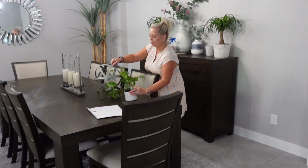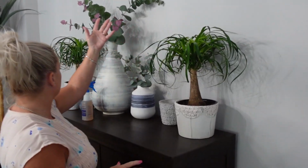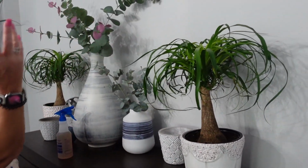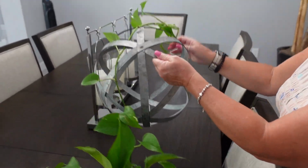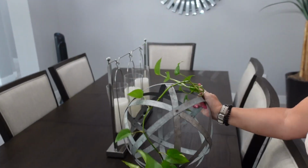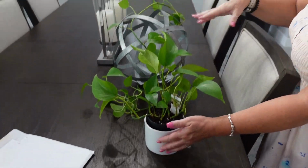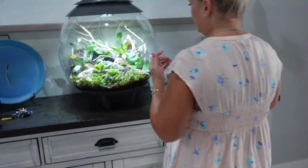Okay, so right over here I have been adding some stuff. I got the Ponytail Palms, which are so fun and fruity and a little tropical looking, which is what I want to go for. And then here I'm playing with the idea of turning this into a trailing plant or something, like up on top of another pot or something, I don't know. But that's a pothos. That's all that's over here now. Except we have the beautiful Bioware.